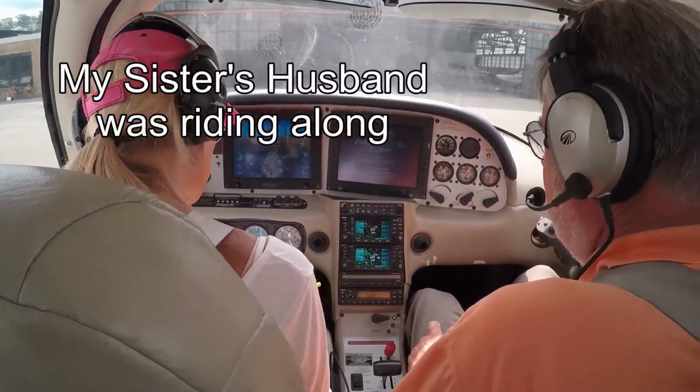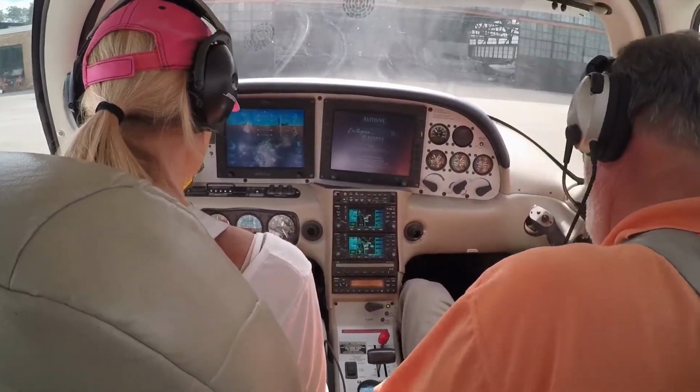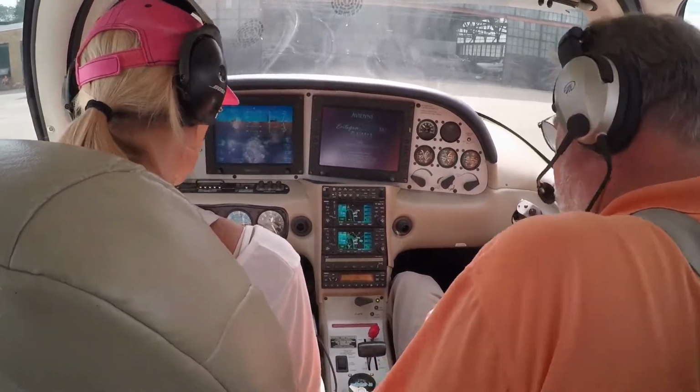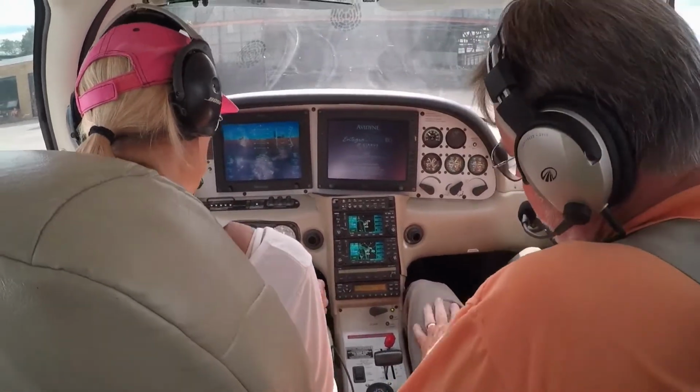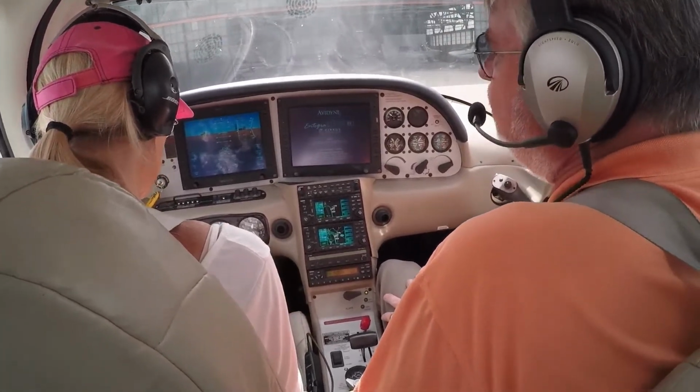Approach from runway 21 left in use. Hotel closed. Hazardous weather information for Indiana, Kentucky, and Ohio is available on HIWAS and flight service frequencies. Advise on this contact, give information X-ray. X-ray.